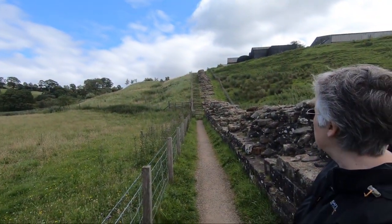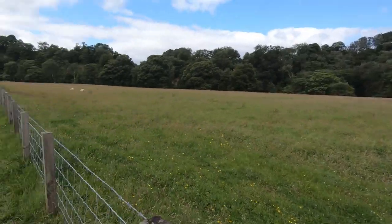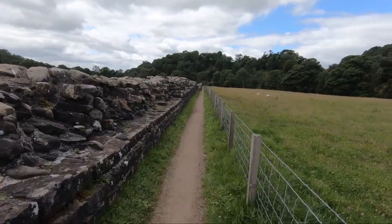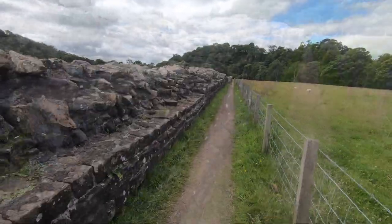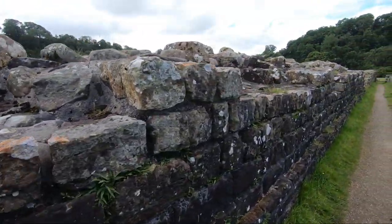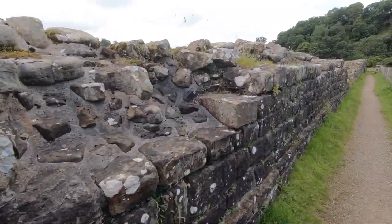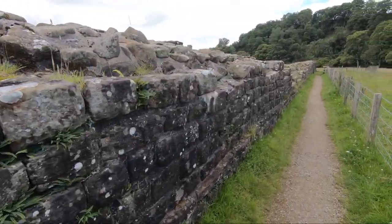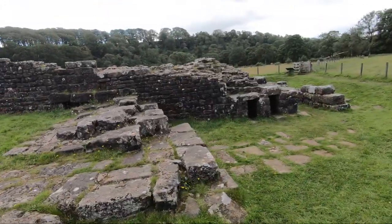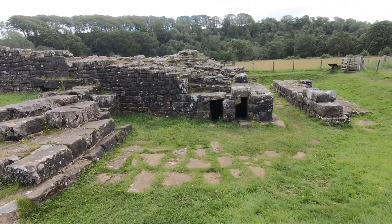You know the only trouble with those steps, don't you? You've got to go back up them. These walls have got little cutouts, haven't they, all along here. Don't know what that's for. Mind the sheep poo. Must have been a tower here or something.